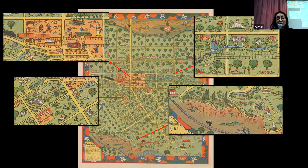So this eye-catching pictorial map was created in 1938 for the Golden Jubilee. And if we look more closely, the illustrators have made very deliberate decisions about what to include and how. And this is not something that's unusual. If you look at maps throughout history, they're telling you a story from the perspective of the map maker, how they wanted you to understand what you're looking at.